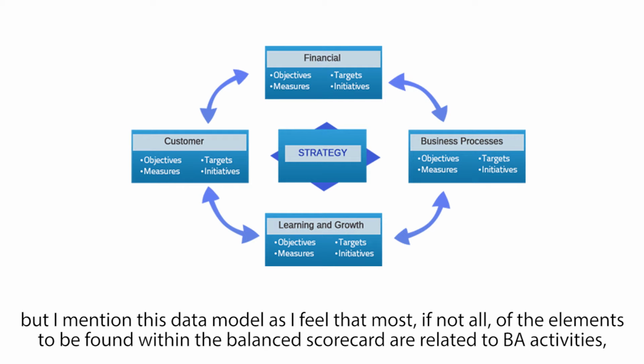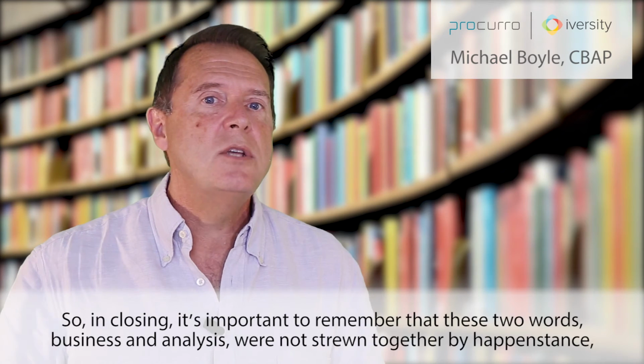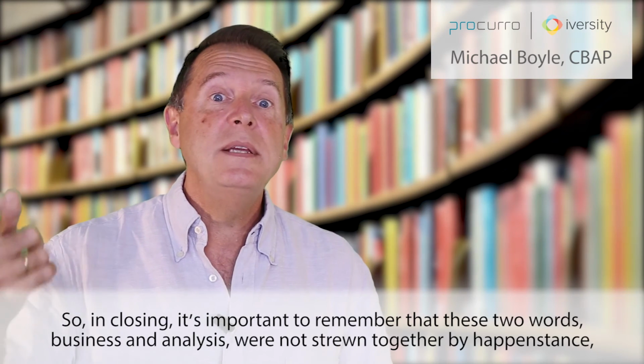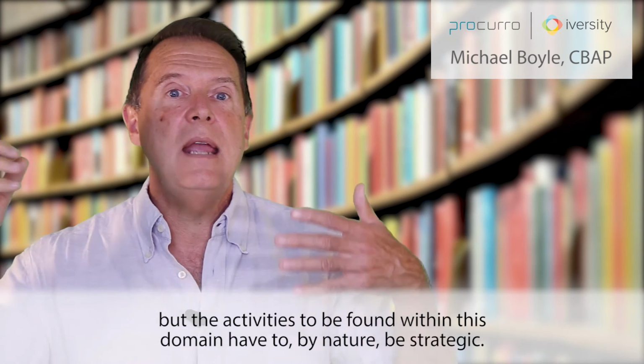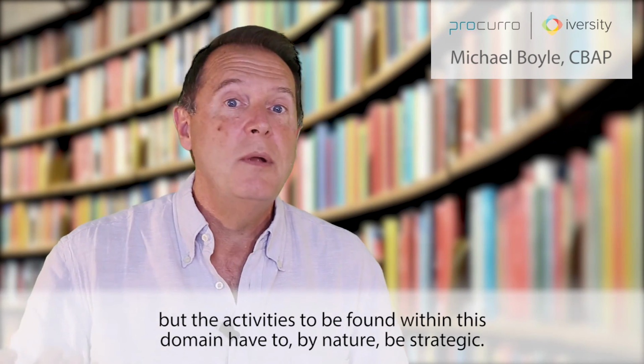But I mention this data model as I feel that most, if not all, of the elements to be found within the balanced scorecard are related to BA activities, and it's not uncommon to find business analysts deploying the use of such tools like the scorecard because it falls in line with those BA duties. So in closing, it's important to remember that these two words, business and analysis, were not screwed together by happenstance, but the activities to be found within this domain have to, by nature, be strategic.